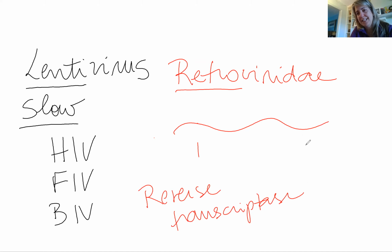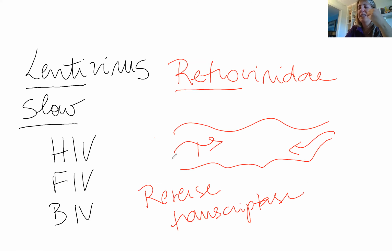And that enzyme, instead of replicating this way, is going to replicate backwards, okay? When it does this, because it uses this enzyme and replicates backwards, the machinery that does the proofreading, so all the genetic material is done correctly, is going to be lacking. So there is no proofreading in retroviruses. So they are going to continue to replicate backwards.